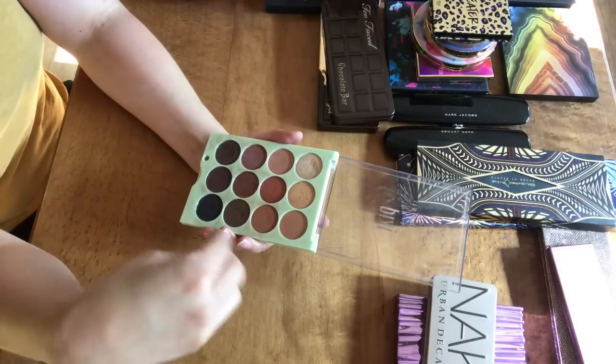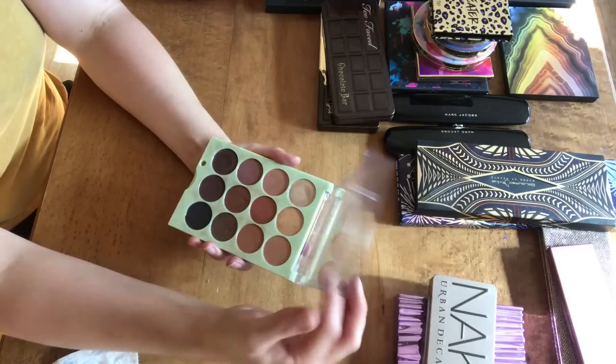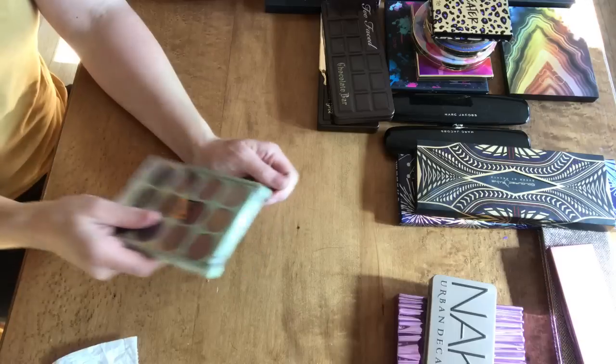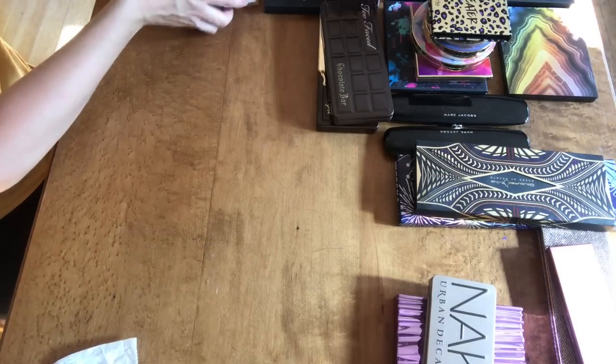There's nothing wrong with these shades. I just have all these in other palettes, so I'm gonna get rid of this. I'm sure I can find a family member or a friend who would enjoy it.